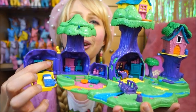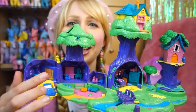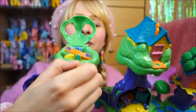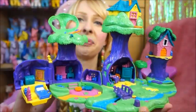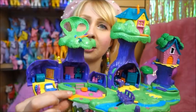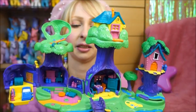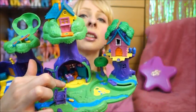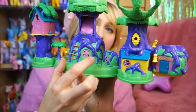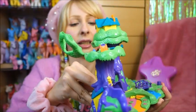I mean, look at all of these details. This is wow. And then obviously this one also opens. Oh, there's a teeter-totter in here. Is there also a moving element right here? No, but there are so many spaces for the dolls to stand. In here, the next tree house in front can be moved by this peg at the back. It's always a little bit stuck, but it works.